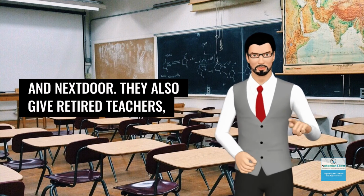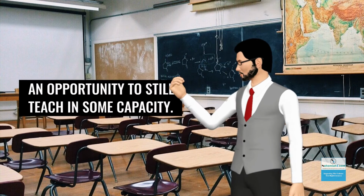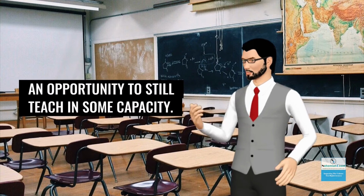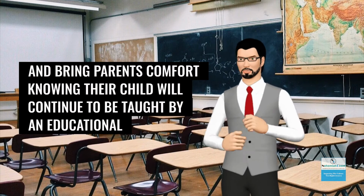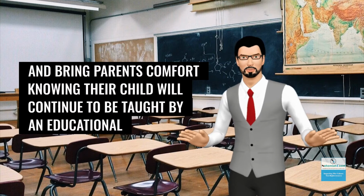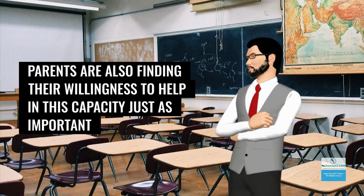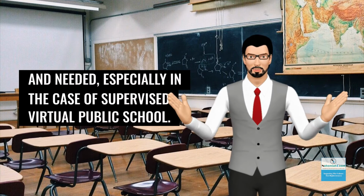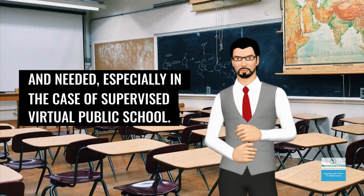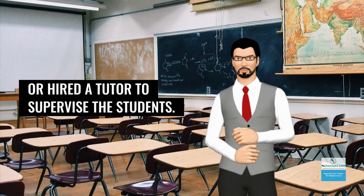They also give retired teachers, or those teachers deciding not to return to the classroom, an opportunity to still teach in some capacity. Pods can be hosted in their home and bring parents comfort knowing their child will continue to be taught by an educational professional. Degrees aside though, parents are also finding their willingness to help in this capacity just as important and needed, especially in the case of supervised virtual public school. In the case of a virtual school, all you need is a parent or a hired tutor to supervise the students.